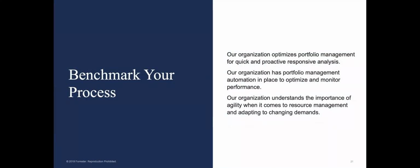So before we start on processes, let's jump into another survey. So here again, we're just going to benchmark the process category. And here are some indicators to give you an idea of where you land in the maturity model when it comes to process.